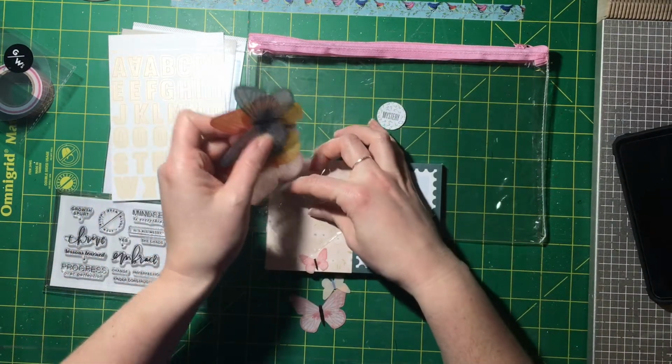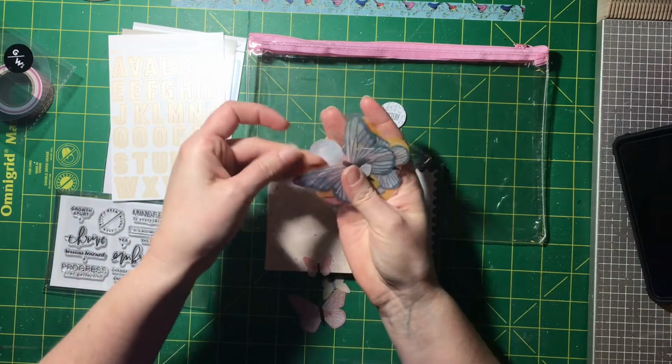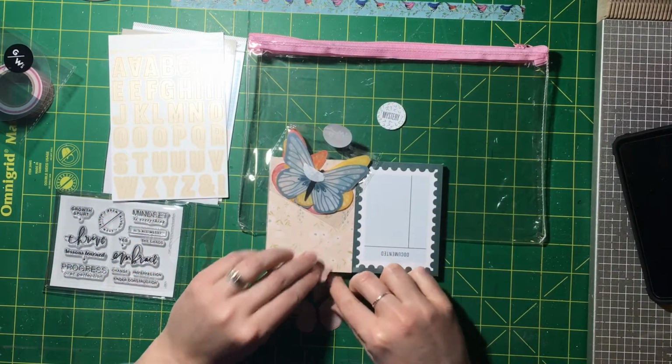Yep. I'm going to put these back in there. This might have to be my Studio Calico pouch. We'll see what else we get. I want more of these pouches. Those are awesome. Organizing stuff.